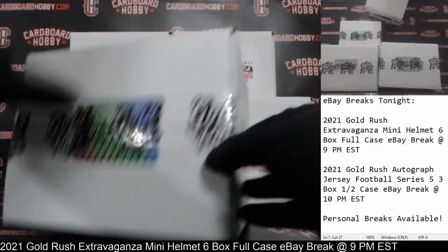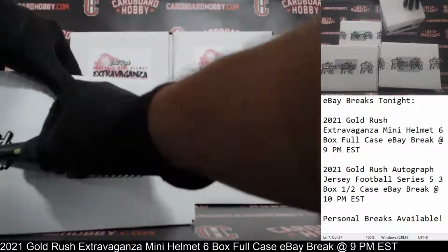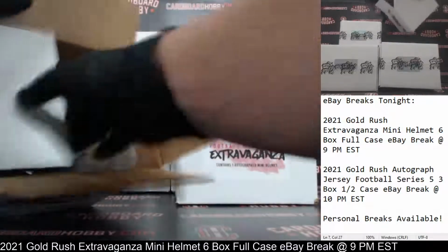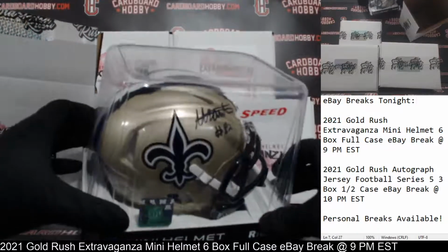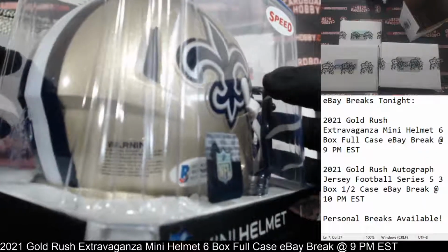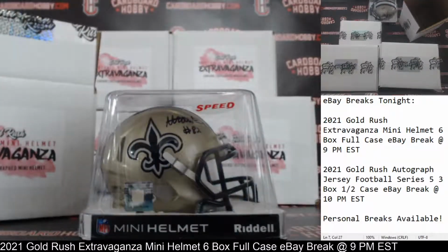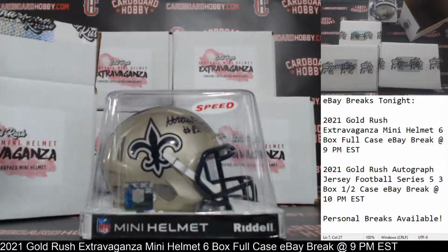Extravaganza autograph mini helmet. Your first autograph mini helmet coming your way. All right, good luck, everybody. And the Saints on the board first. There's your auto, and that is Adam Trautman. Adam Trautman, autograph mini helmet for the Saints. We've got a Beckett COA right there behind the NFL logo, and your Beckett COA on the inside as well. Saints strike first. Saints owned by the Vinyl Countdown LLC. Congrats. Saints on the board first.